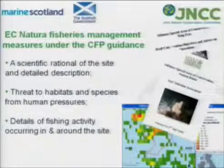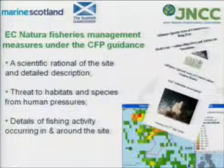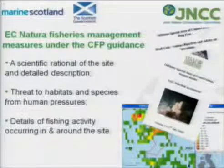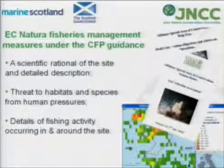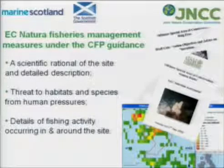Within this guidance, we are required to provide a comprehensive description of the Natura features, scientific role of the sites, rationale of the sites, spatial extent of the boundary and justified in terms of conservation objectives. This will be done using the current, the revised version of the SAC selection assessment documents and conservation objectives and advice and operations. Within this guidance is also outlined that we need to provide detailed information on threats to the habitats and species from the different fishing gear, fleet activity occurring in and around the site, bycatch and seasonal trends over the last 3 years. For this, we'll use the point data that has been provided to us.